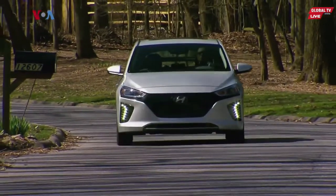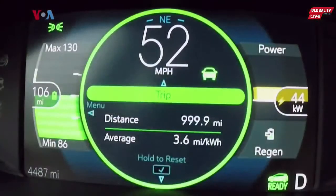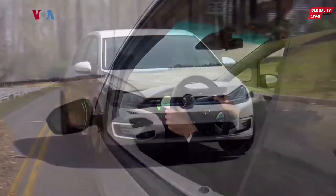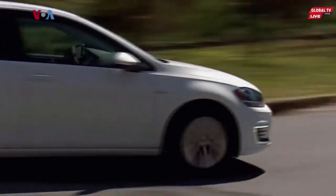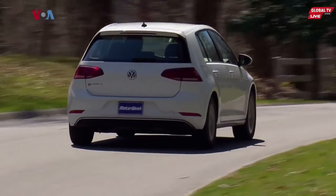Right now, EVs and plug-in hybrids only account for about 2% of new car sales. But with falling battery prices and savings like these, that number is projected to climb anywhere from 8 to 25% of the new car market by 2030.